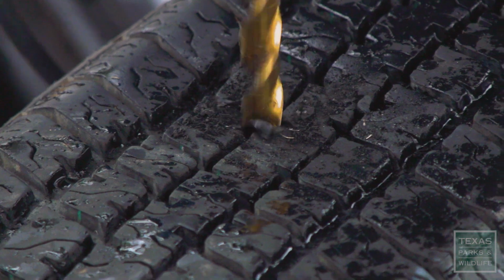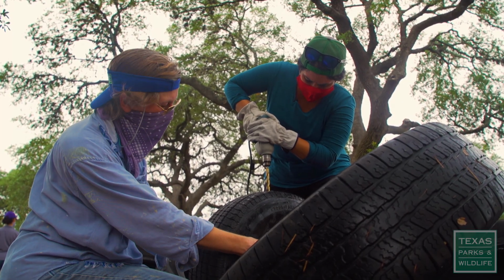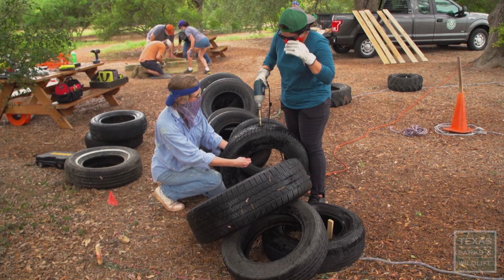Whoa. I'm trying to do 15 today. That would be ideal. It is pretty hard to puncture a tire when you're trying to puncture it. Whew. It's definitely hurting my hand. My hand's a little tired.